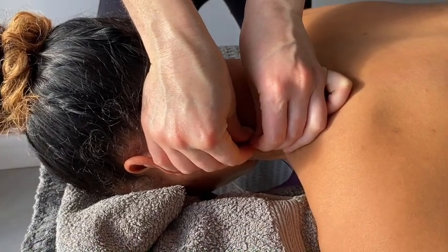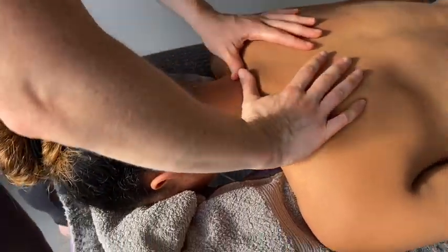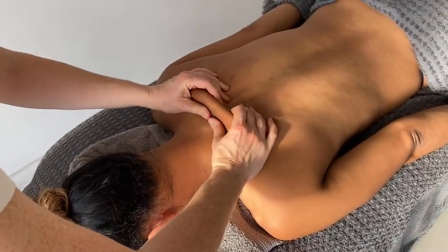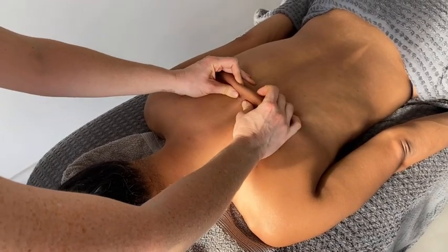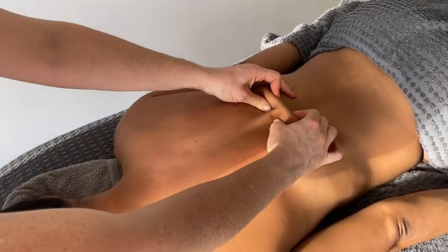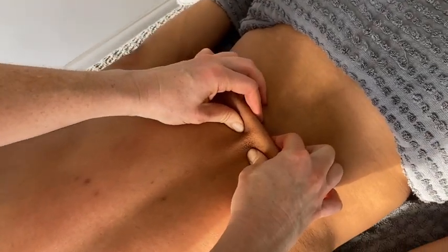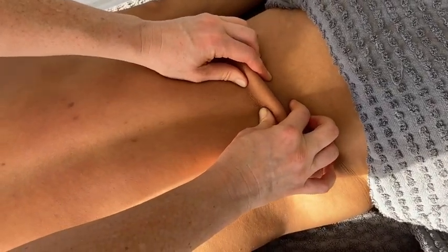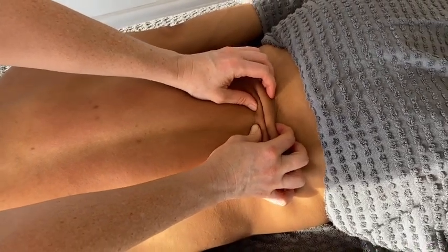Once again here, working with that skin rolling technique, this time down the length of the back. You can see the thumbs remain quite still as I move the connective tissue forward and down. When any sort of restriction is encountered, you can put the tissue on a little bit of a pull, stretching at different angles in order to find that release. You can see here the client has very healthy connective tissue.